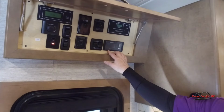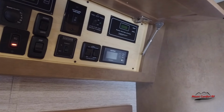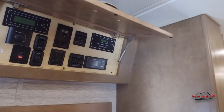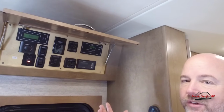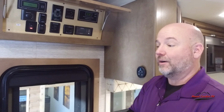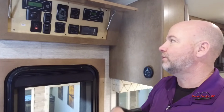And lastly is our inverter. Our inverter is what's going to run our outlets and our refrigerator in this coach when we're running off of battery power. When you're plugged in, it really does nothing. The power just kind of flows through the inverter. But when you're not plugged in, you're going down the road, you want to know what's making that refrigerator work. Well, it's the inverter.